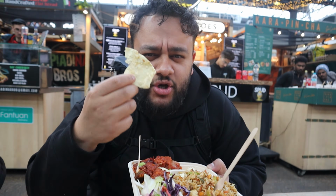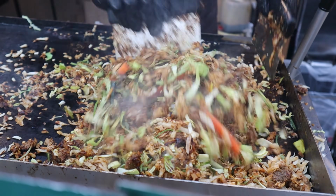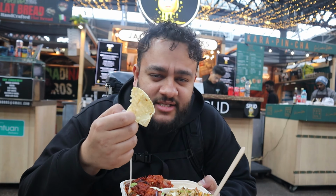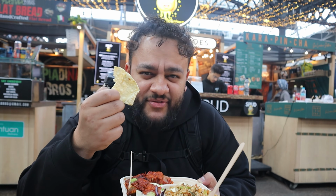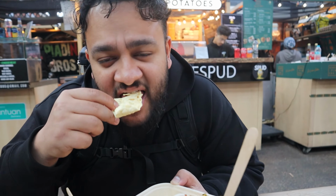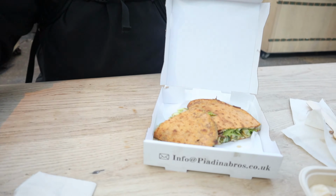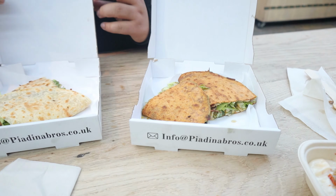Sri Lankan food is just so vibrant, so colourful, so exotic. It is distinct from other South Asian food, I'd say, because of the colours and the spice content. It's also got random bits of soy sauce here and there as well. So it feels like you get a little bit of a taste from the east too. Very, very good. Guys, our last stop in Spitalfields Market is a place called Piadina Bros.